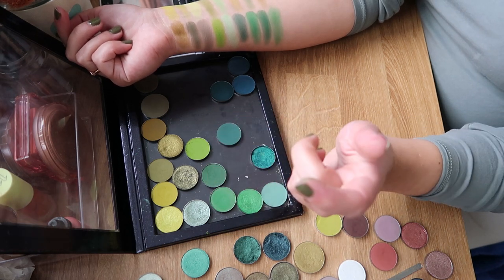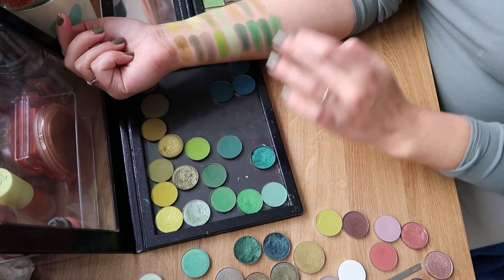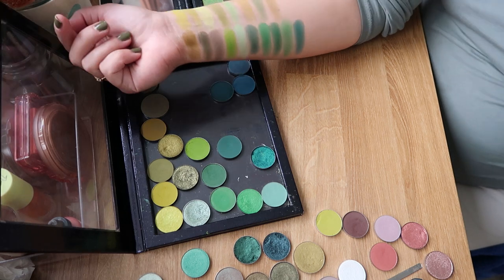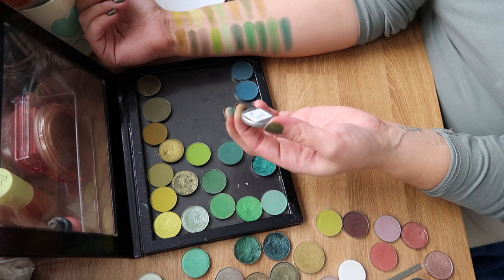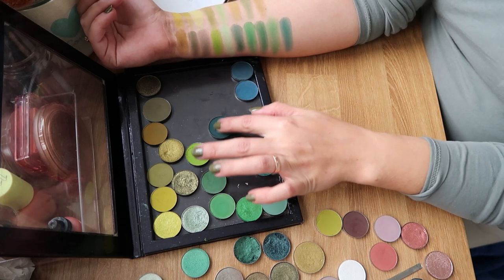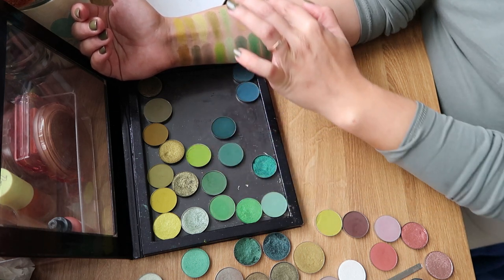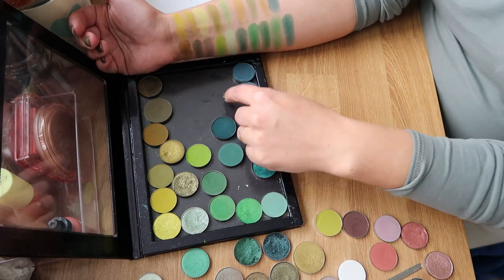Then we go more into the teal zone, and this is Conjure Up by ColourPop. You can see it has more of a blue undertone, and I guess I'm done with this palette. Then this guy is Colored Rain Squad. I use this a lot. A beautiful, deeper teal. Again, these are not swatching great, but they always perform really well on the eyes.